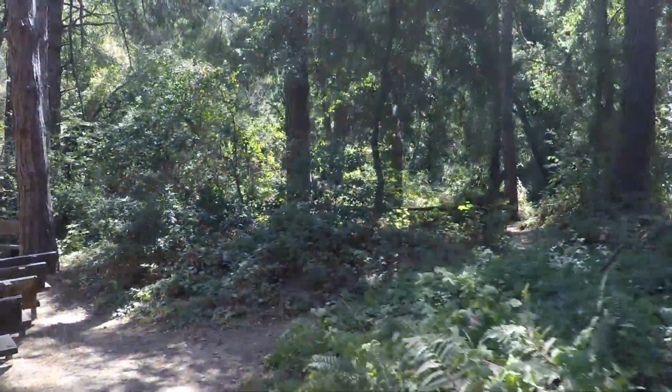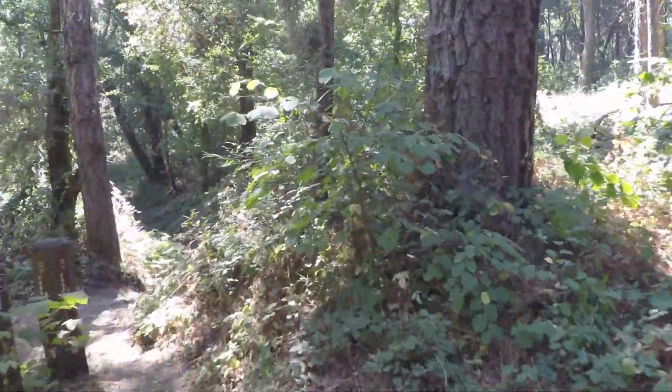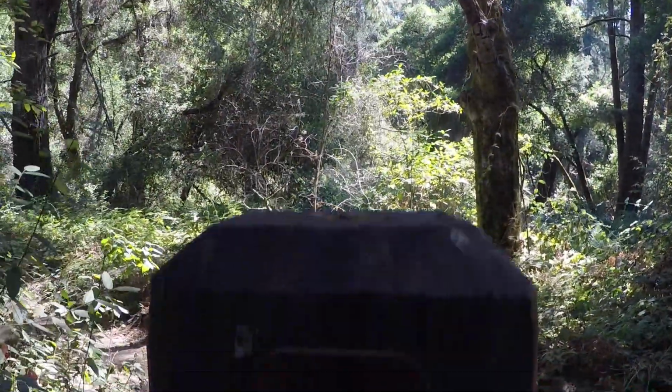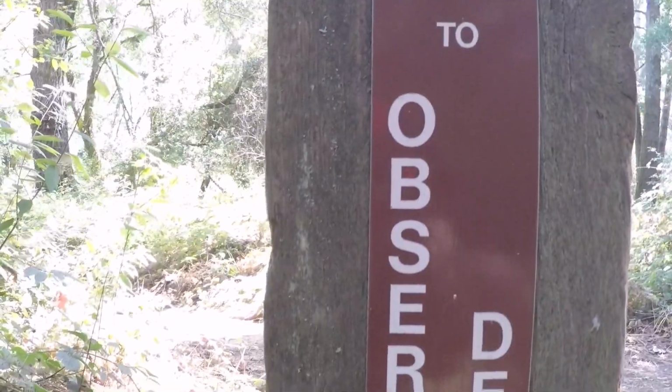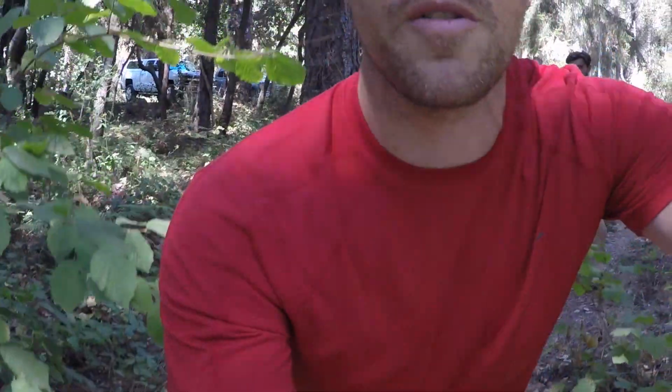I don't even really know the name of this trail here. I guess we're gonna call it Pine Trail. This is Pine Trail to the observation deck, so it's about a mile. This is probably my favorite stretch of trail in the park. Again, a lot of little rolling hills, and it's kind of fast. You get a little bit of a downhill and then through some redwoods and up to the observation deck. Here we go.